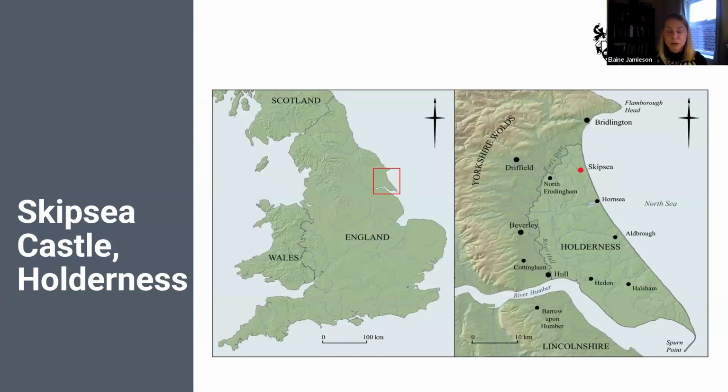For those of you who don't know, Skipsea Castle is located about 12 kilometres to the south of Bridlington. And it's within the gently undulating landscape of Holderness. Holderness itself is bounded to the west by the gentle valley of the River Hull, and to the south by the Humber. And then on the east coast, we've got the North Sea coastline. And then to the north, we've got the sweep of the Yorkshire Wolds.